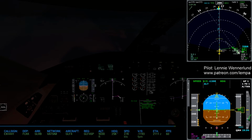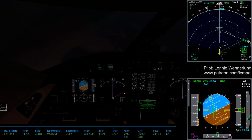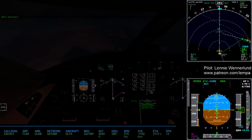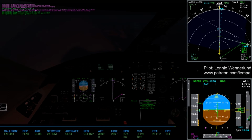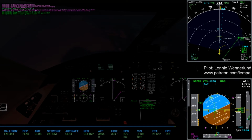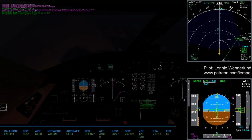We are continuing in heading mode. Right now we're doing a right turn. We are vectoring to get a better approach into the localizer. We are soon gonna do one more right turn that is gonna put us on an intercept course with the localizer. We are doing the right turn right now. As you can see in the navigation display, these last right turns are just about getting a better vectoring into the localizer.